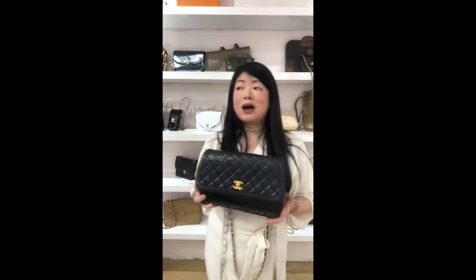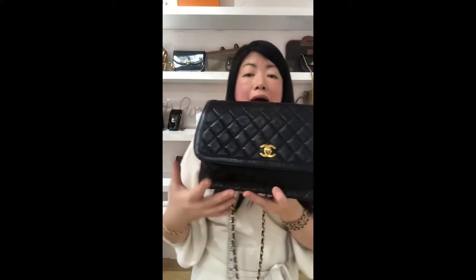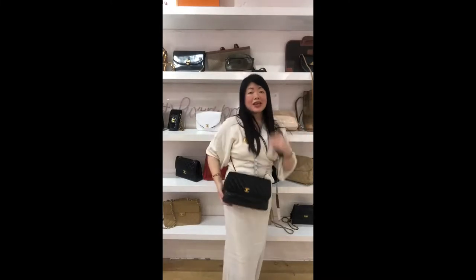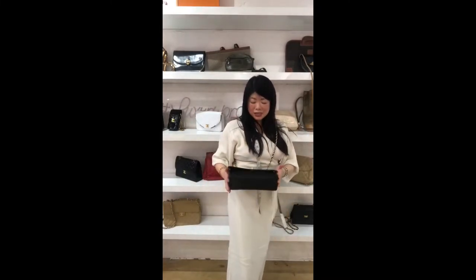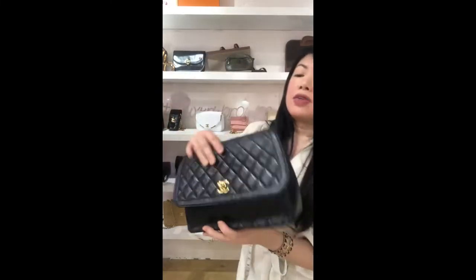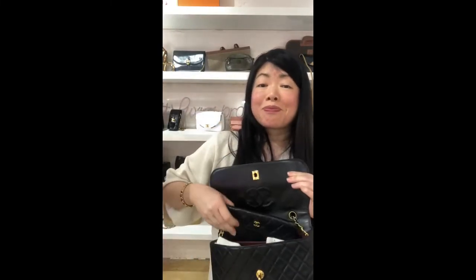This is beautiful. I love this bag. It's in absolutely amazing condition. It's a single flap bag, like an oversized flap bag, and it's designed to be worn as a crossbody bag. This is a stunning example of a vintage Chanel. It comes with its 24-karat gold gilding and a long strap, a back pocket, and this you're going to love.